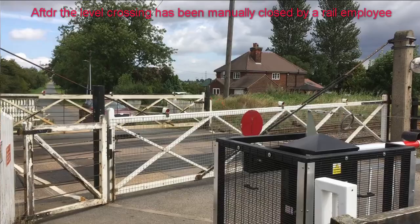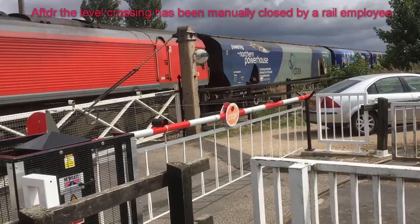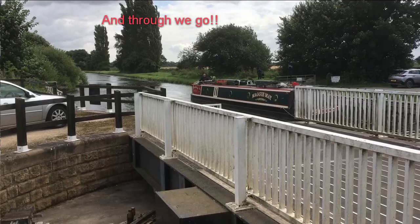So once he's done that and you've got the road barriers down, they locate in place on electronic switches, so you can't do anything until you've done that. Once you've done that, you can go back to the console, press the button, and the swing bridge opens and you pass through and then repeat the whole process.